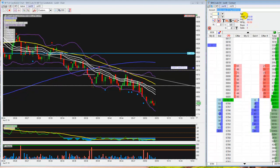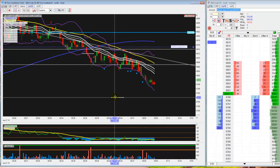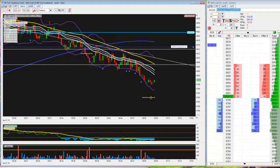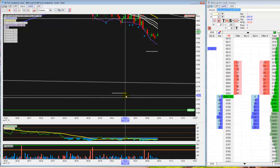92 is next down target. We've been having a hard time to go 2P at any trade. Then 73.